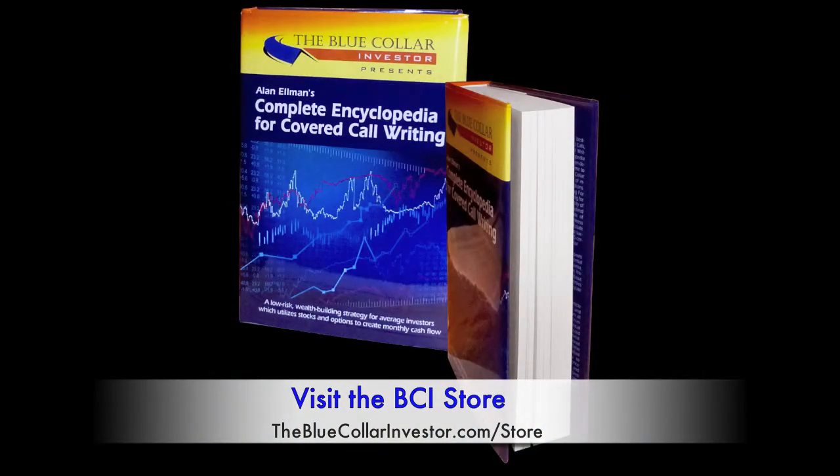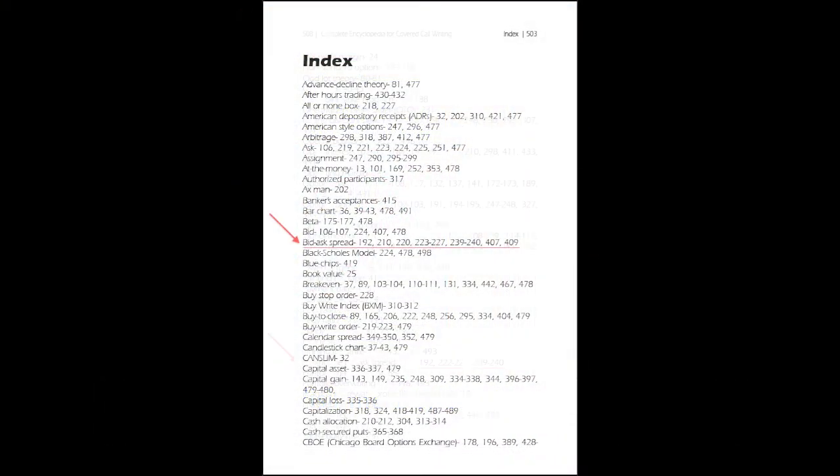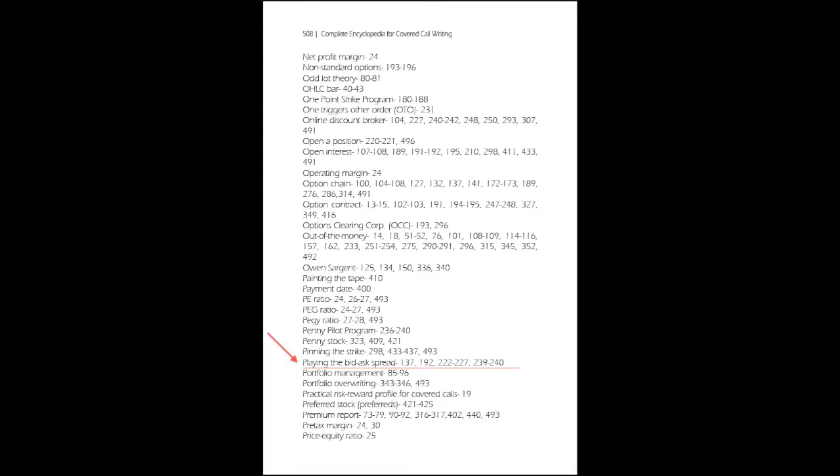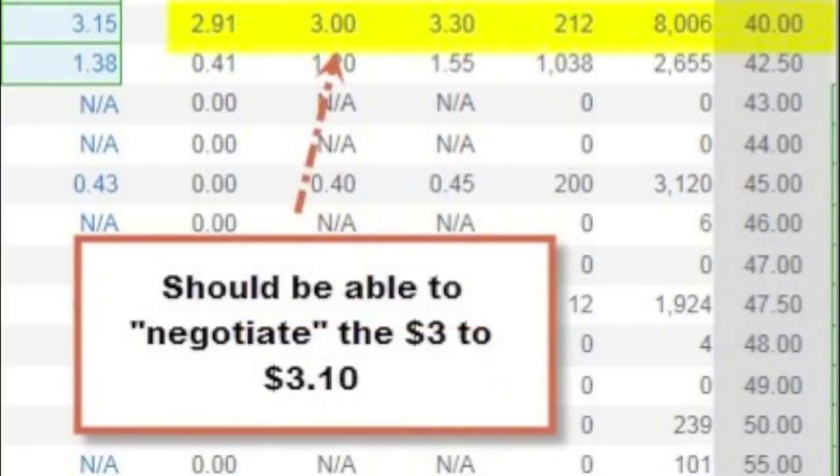Now, for those of you not familiar with how to negotiate better prices with market makers, I suggest you take a look in my complete encyclopedia for covered call writing. Look in the index for playing the bid-ask spread, and I explain how to do that. So we're going to go with $3.10. As a matter of fact, if you look all the way over to the left, you see the last trade was for $3.15. So we're going to go conservative with the $3.10.